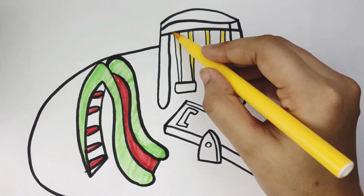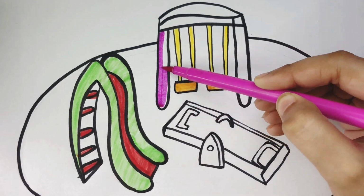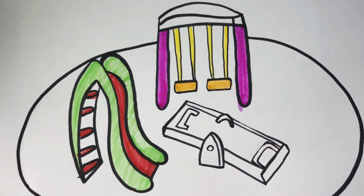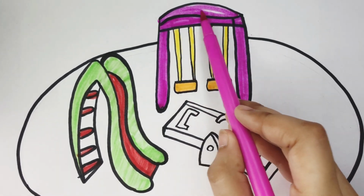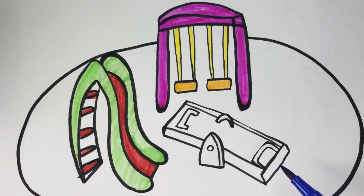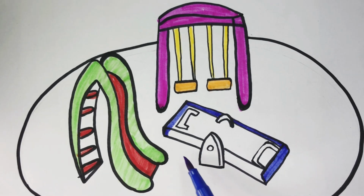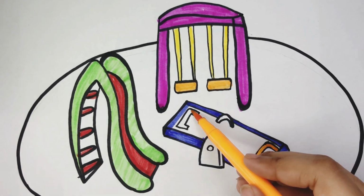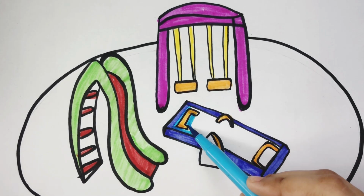Color in swing, yellow color in a rock, orange color in sea, dark pink color. I am coloring in seesaw, dark blue color. Children like park very much. There is a lot of swing, seesaw or slide, orange color, light blue color.